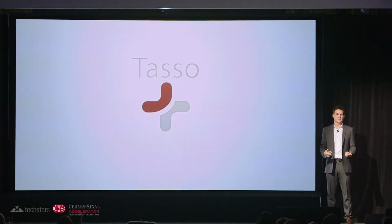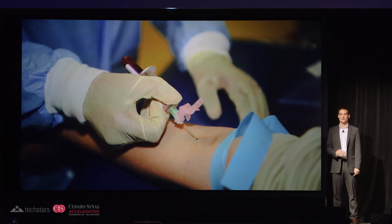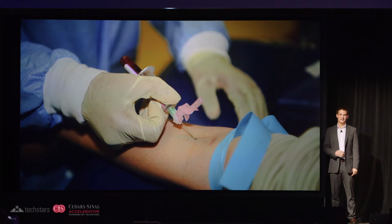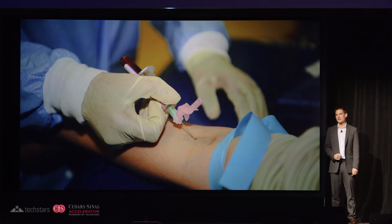Please meet Tasso. Blood draws are a terrible experience. Think about the process of blood collection. Do you like the needle? Now think about the inconvenience of driving to the clinic, probably in traffic, sitting in the waiting room, and everything surrounding the blood draw. We created one device that replaces all of those things.